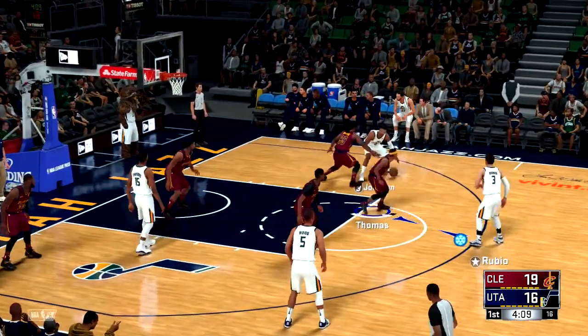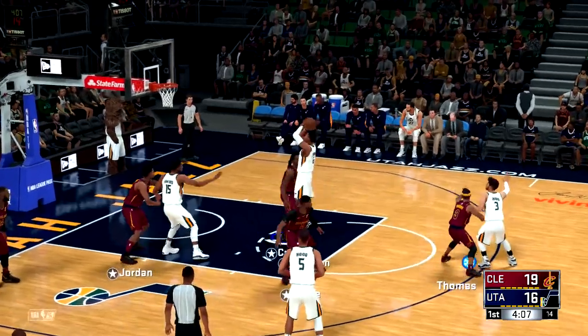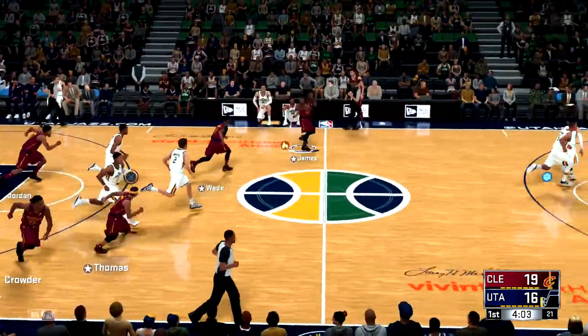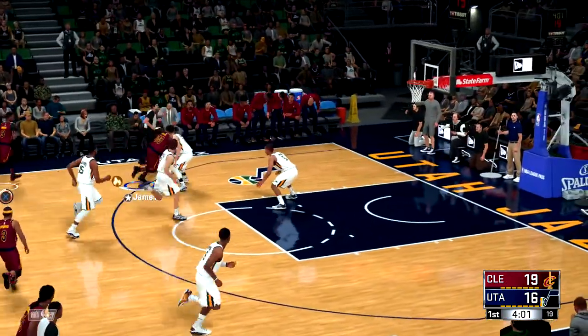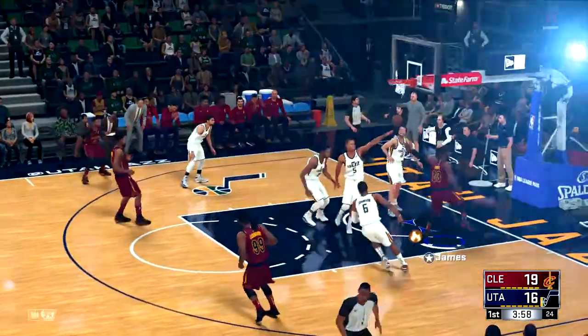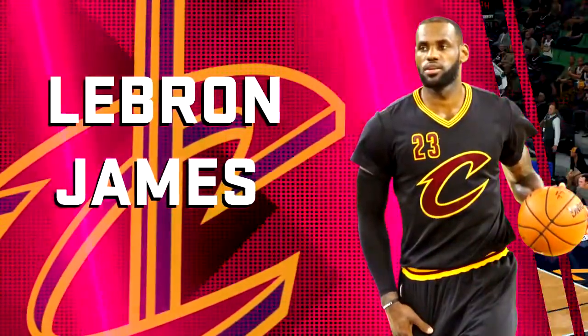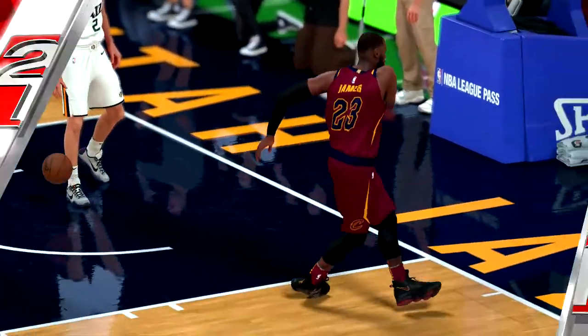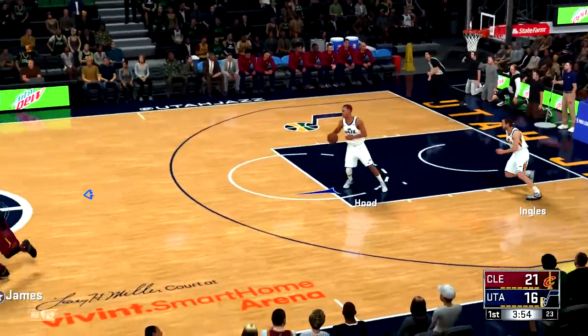And Rubio kicks to Johnson. Shoots over Crowder. Johnson's shot is off. The Cavaliers leading by 3. LeBron drive. Oh! I love LeBron being shifty on that play. Outstanding at going right to the rack with that size, strength, and speed.